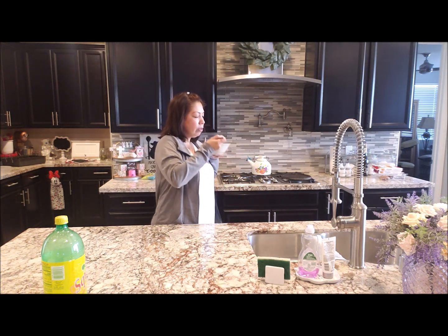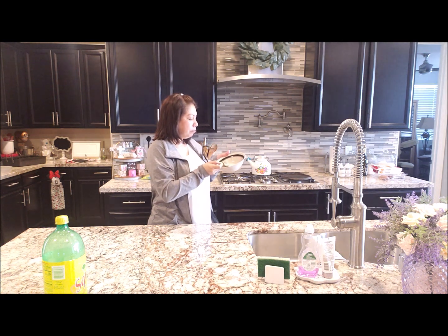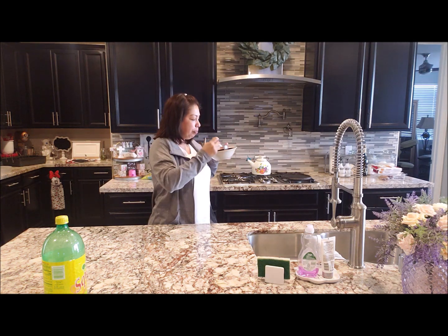So I'm starting out with my breakfast, which is the breakfast of champions. I'm having just some cereal and I'm getting myself ready to begin my busy day.